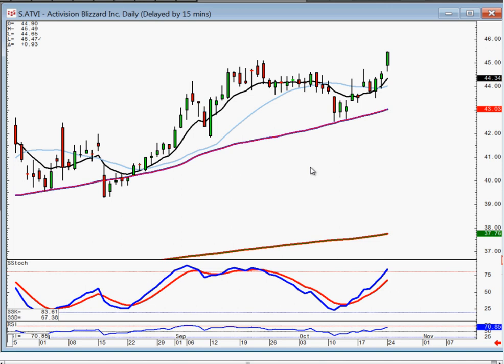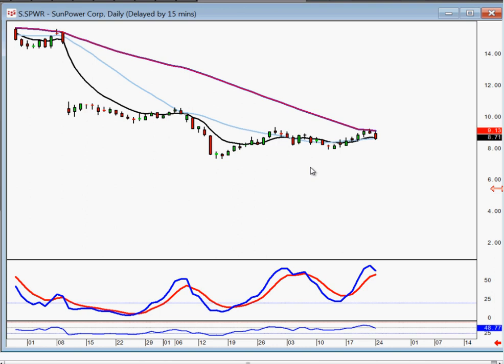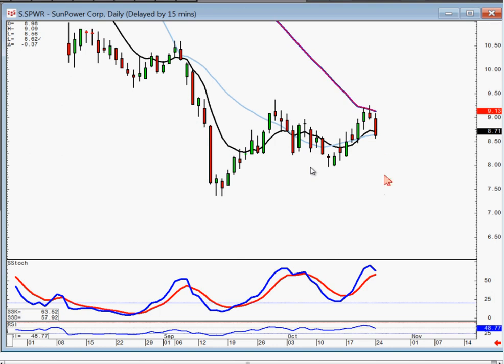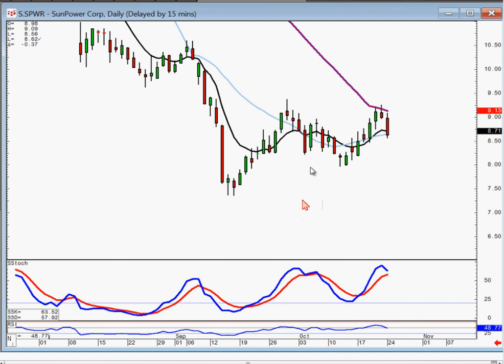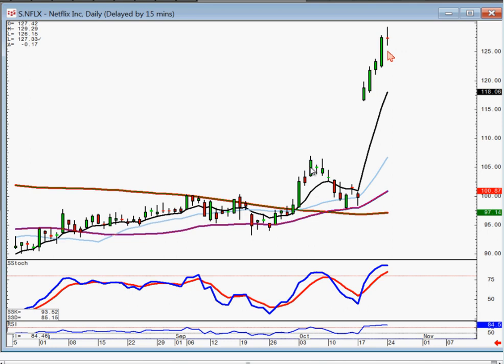Let's see, there were a couple on the short side. SPWR, with the failure here, I would suspect they could come all the way back down here, giving you about a 25% downside. We did Netflix. I think we did Netflix. It's still in this 45 degree. Use today's low as your stop. If it comes down through there, there's probably profit taking that could bring you all the way back down to the T-line.